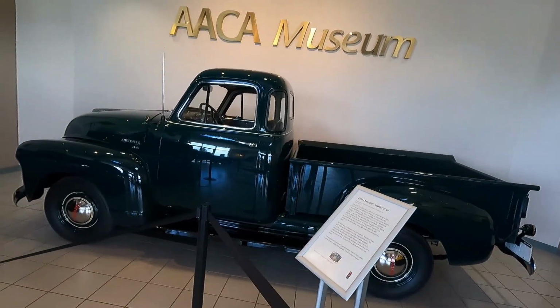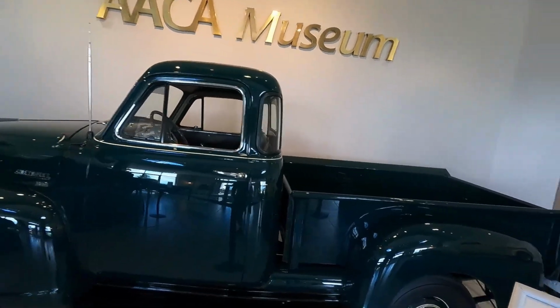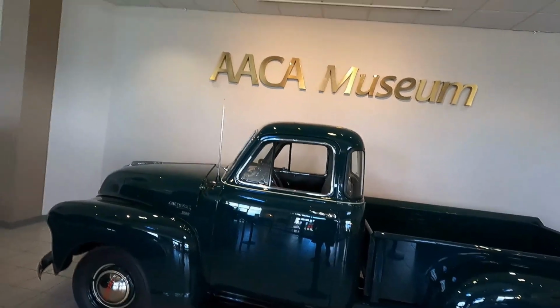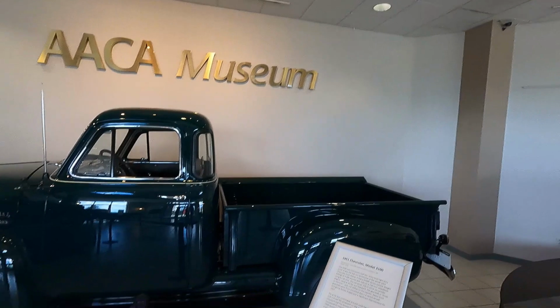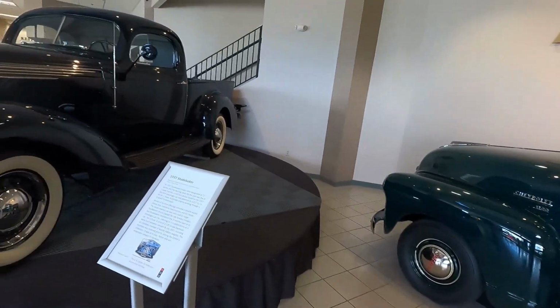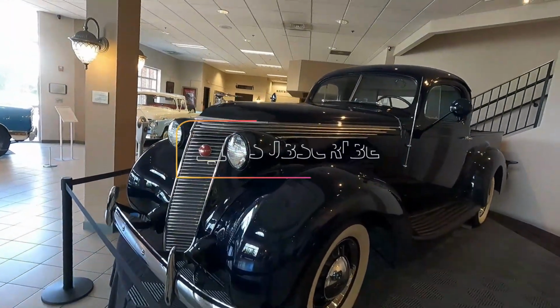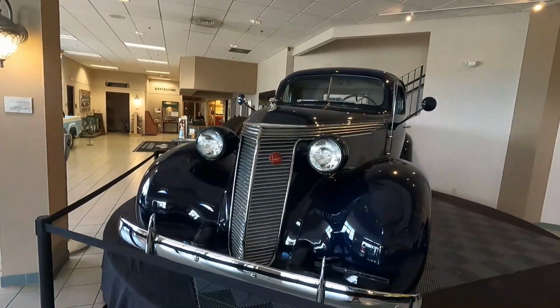And then our other vehicle is a 1951 Chevy, model number 3100. That's painted with a really dark green with black running boards on it. And we're here at the AACA Museum in Hershey, Pennsylvania. And next to the Chevy would be a 1937 Studebaker pickup truck.